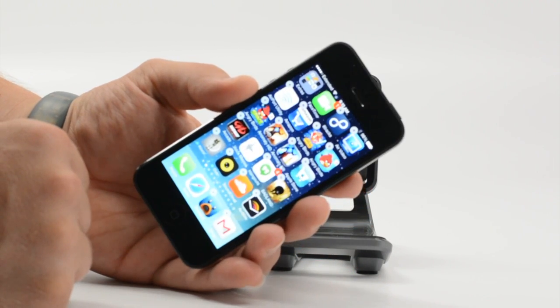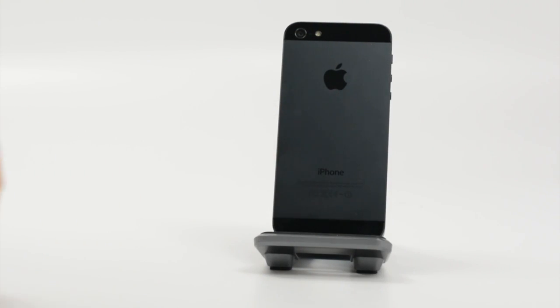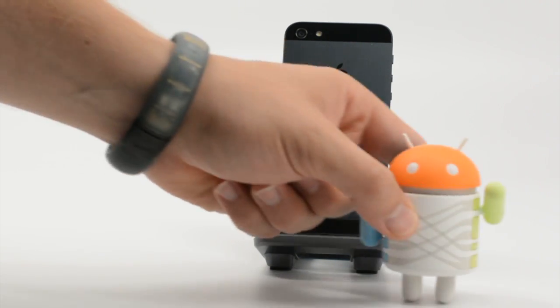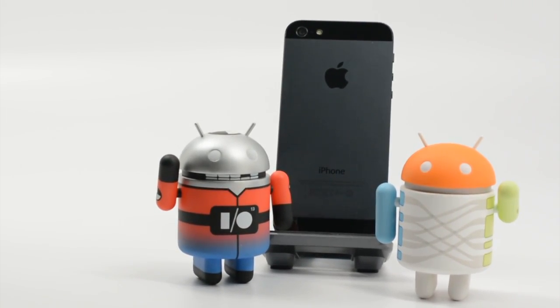Now we're seeing competitors like the Moto X offer many customization options with radical colors and things like that. We don't expect Apple to go that route with the 5S, although there are some rumors that we could see new color options on some iPhone this year.